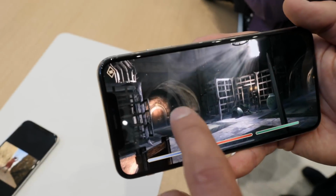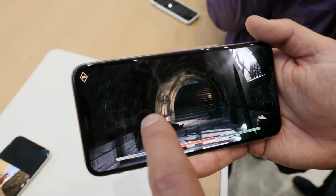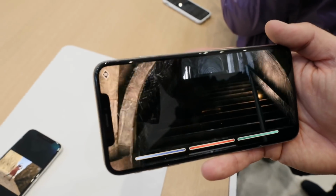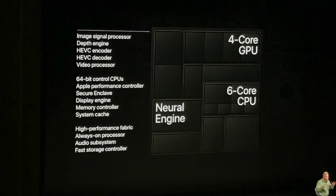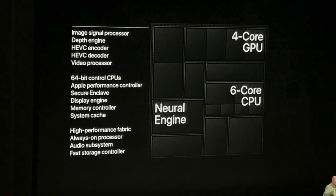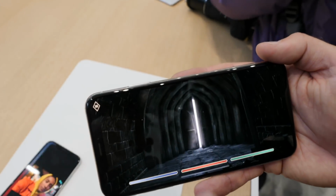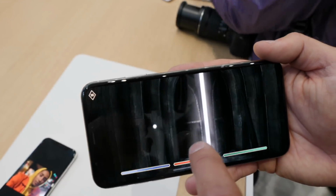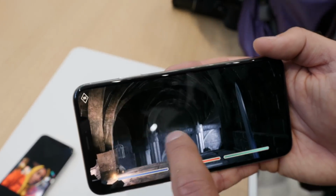Number 4, the chipset. A12 Bionic. We didn't get a new name. The A10 was Fusion, the A11 was Bionic, the A12 is still Bionic. Not the biggest fan of chips actually having marketing names. And in addition to the usual CPU cores, it's got Apple's 2nd generation GPU, and it's got a new 8-core neural engine block in it. And that lets it do everything from Face ID to facial tracking to sorting through large sets of data just much faster and much more responsively.